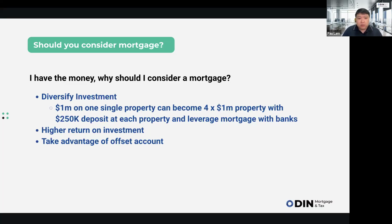In some cases, you're only looking to buy one property with the money that you have on hand. That can be done and that can be acceptable. What you want to do is still leverage with a mortgage while putting your money into an offset account so you can enjoy the flexibility.